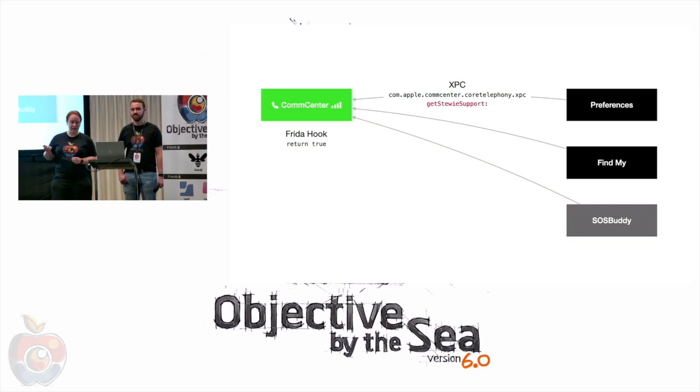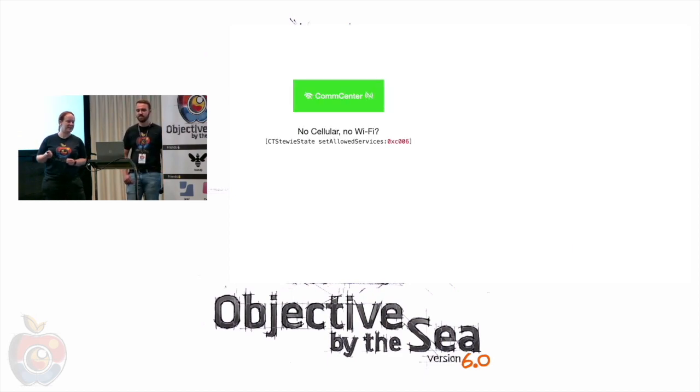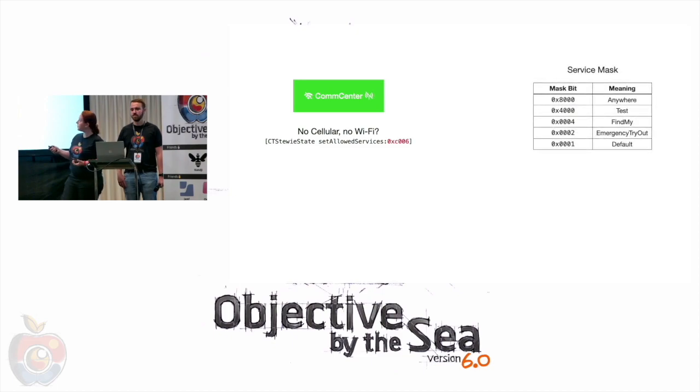Then there is another obstacle, which is that CommCenter, when you don't have Wi-Fi or cellular connection, is actually setting a so-called service mask that says which services are currently enabled. And the service mask is just a hex, or bit mask, representation of all the features that are available that we saw previously also in this URL scheme, so that we can say, can we do Find My or not, and so on.